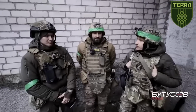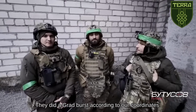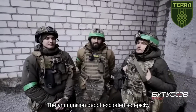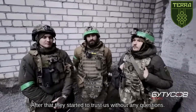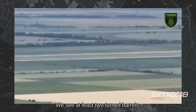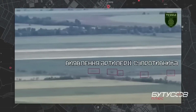Battery. We were lucky again. They did a Grad burst according to our coordinates. We hit a whole battery. The ammunition depot exploded so epically. After that, they started to trust us without any questions. They shoot using our adjustments. On the position, we see at least 2 turned barrels. If we shoot towards them, we will adjust artillery a bit.